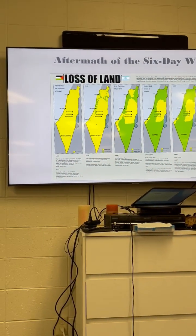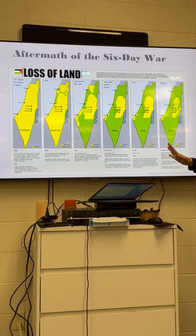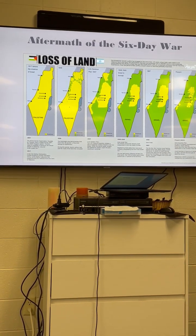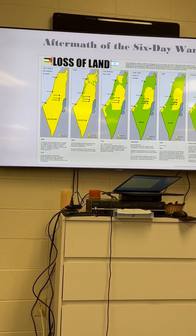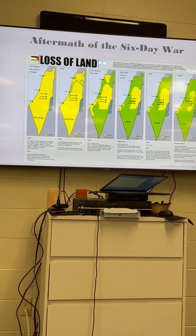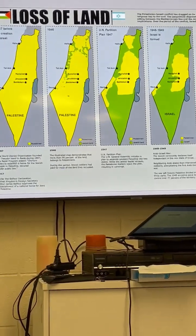Here's the map. Let's spend some time, perhaps, with the map. So this is what was Palestine under the Ottoman Empire, latter part of the 19th century to 1946. Due to immigration, you start to see little pockets of Jewish immigration. Now, let me go back and say this again. I really want to reinforce this.